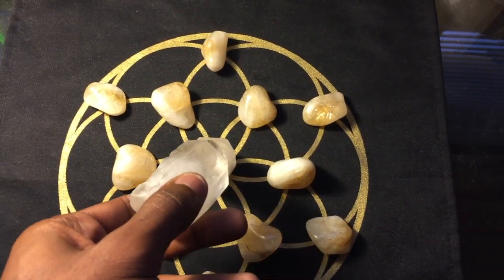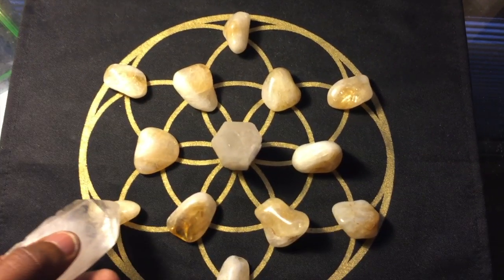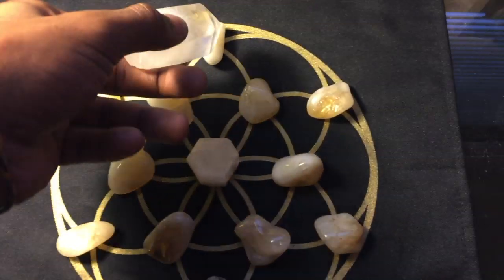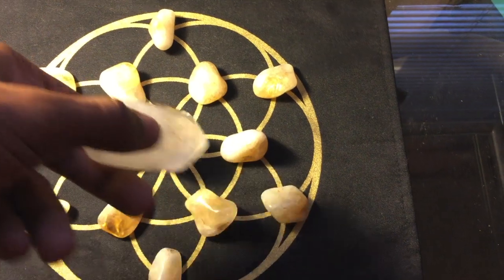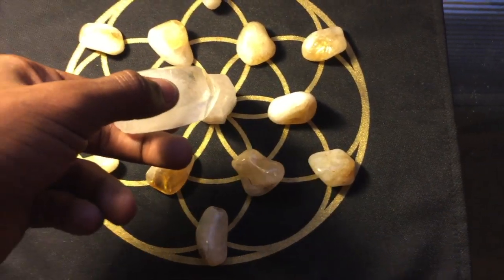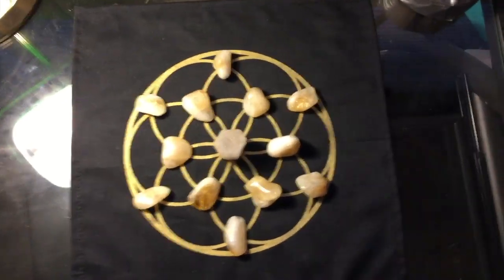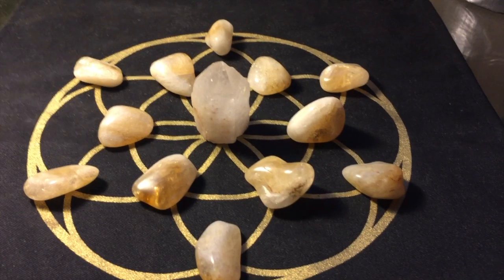Now to the outside ones. And just picture an invisible line connecting them, and all of them being connected and working together, and then you can overlap. It'll just reinforce it. And that's pretty much it. That's the crystal grid. So yeah.